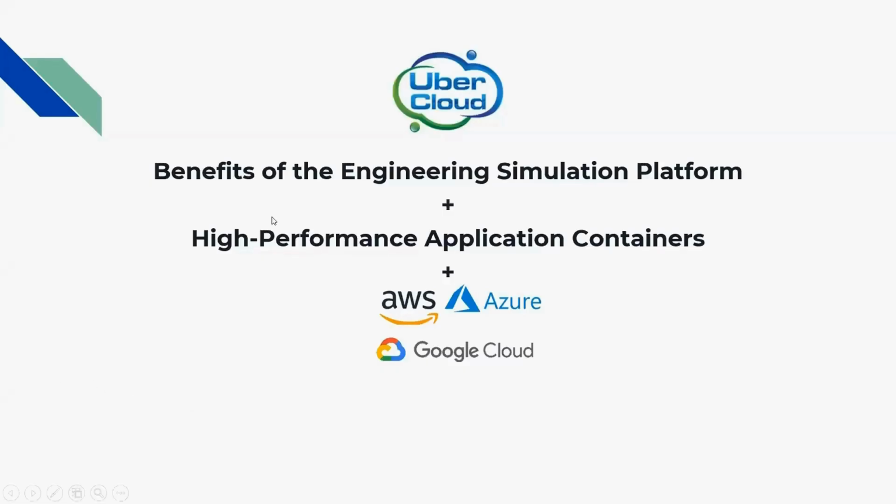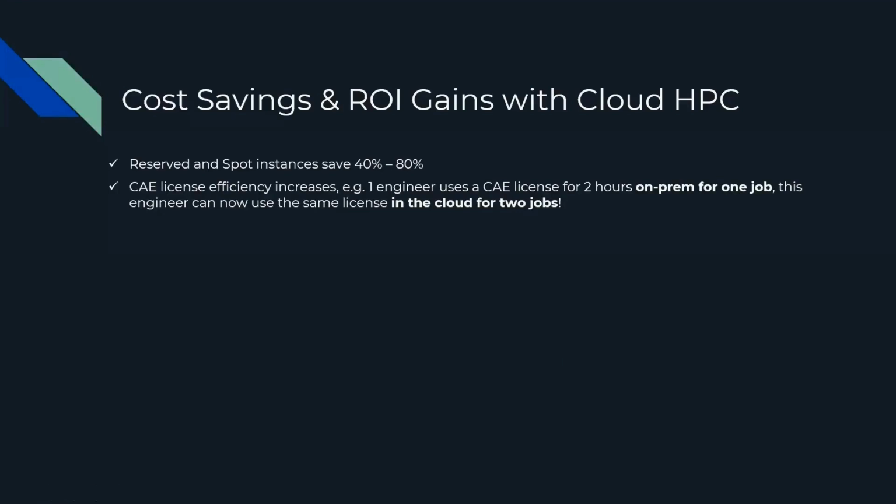Now, finally, and that's the last part of my presentation, these are the benefits of the simulation platform plus the containers, plus sitting on the hyperscaler cloud infrastructure providers. Now, this is the slide I promised. This is about cost savings. And I already mentioned number 1, spot instances, reserved and spot. You can save, I don't exaggerate, Wolfgang, maybe 20 to 70%.